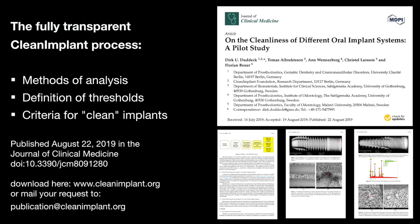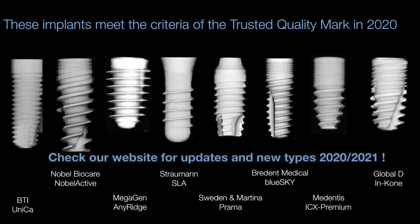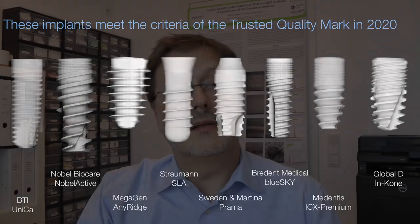To date, implants that meet the criteria of the quality seal are, for example, the BTI from Spain, Megagen from Korea, Sweet Martina from Italy, Bredent from Germany, the Medentis from Germany again, and from France, the Global D. Other systems, including ceramic implants, are currently in the process of analysis.